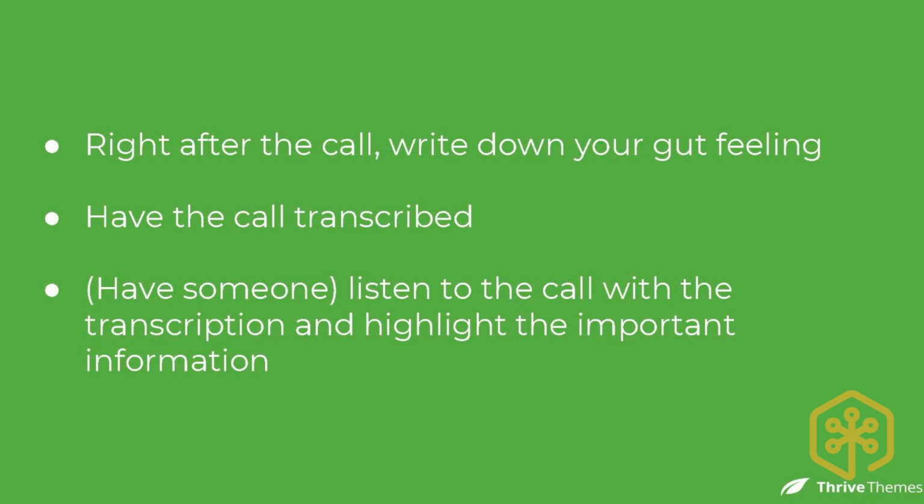And then afterwards, because once you have that transcription, you can actually ask somebody else to listen to it, or you can listen to it yourself again, and then you can highlight the parts where you actually got the gold from your customers. So now at this point, you probably, or you should have a list of features. And we're going to have a look at how you can prioritize them.